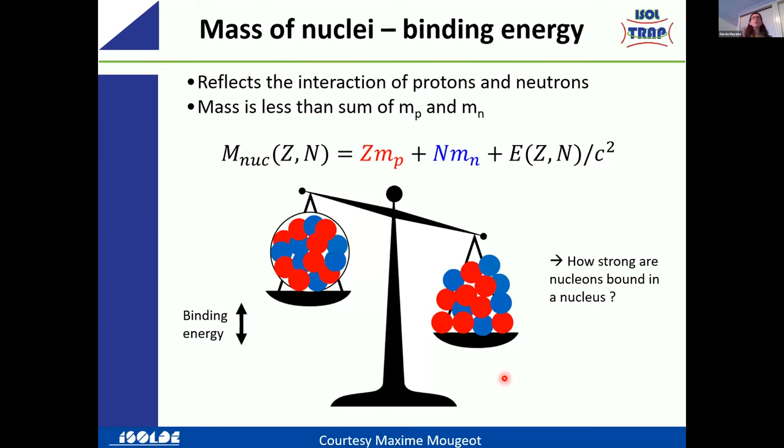So let me now come to a few recent measurements and results, and let me start with mass measurements. Masses are a basic property of isotopes and reveal a lot of information about the interactions of protons and neutrons in the atomic nucleus. As you know, the sum of the mass of the protons and the neutrons is somewhat heavier than when those protons and neutrons are bound together in a nucleus. That difference in energy is called the binding energy. So by measuring masses, we can look at how strongly the nucleons are bound in a nucleus.